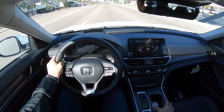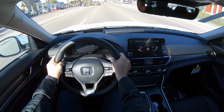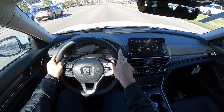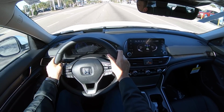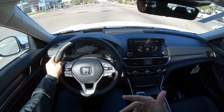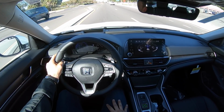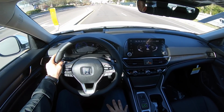I'll take it out of sport mode. And remember, touring trim, you get those adaptive dampers, and they've done some great work with revalving and the compression and the rebound for 2021. And you have the different aesthetics on the exterior. But hopefully this gave you a nice overall feel of what the Accord Hybrid Touring is all about for 2021. We're going to wrap this up and get back to Tampa Honda, so I'll see you in a split second.